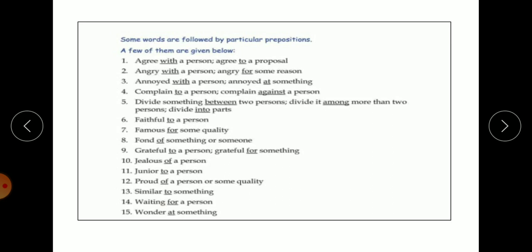Agree with a person and agree to a proposal. Agar kisi person ki baat ho rahi hai, then we use agree with. With preposition ka use hoga. But agar koi non-living thing hai, koi proposal hai, koi decision hai, then we will be using I agree to your decision. I agree to your proposal.